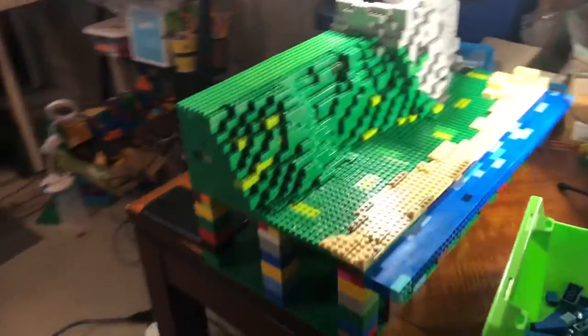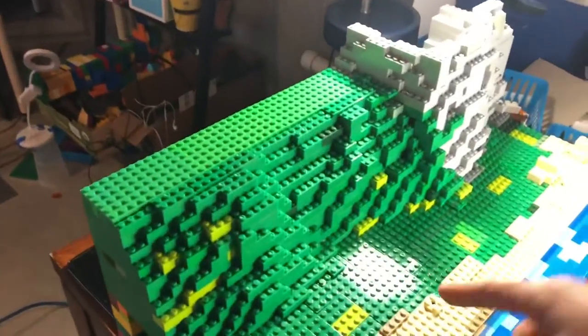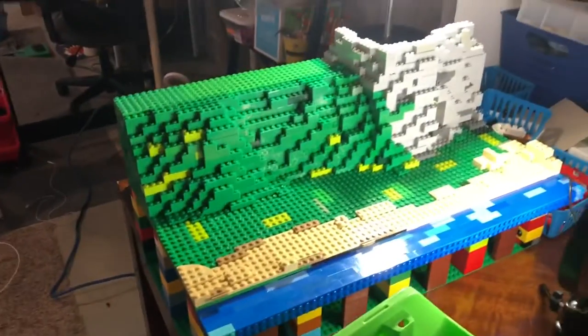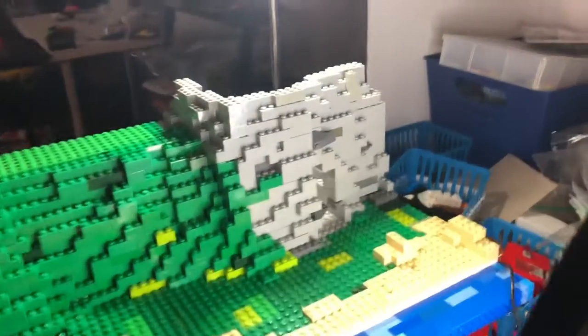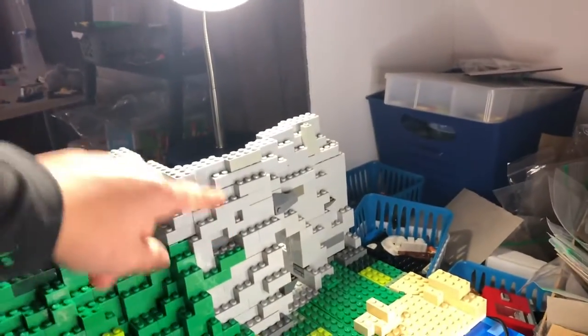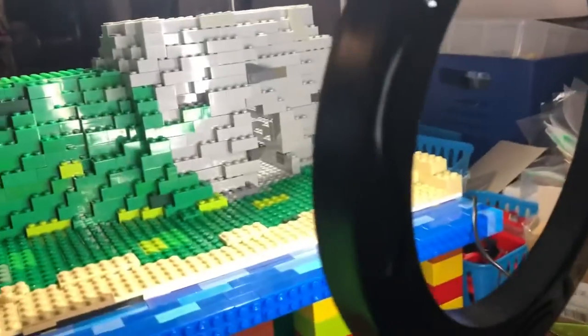So currently, I think this section right here is pretty much done. I added a little bit more height for the cave right here. I think that just adds a little bit more detail. Honestly, I think it looks a lot better. So yeah, now I just have to work on the ocean. What time is it?